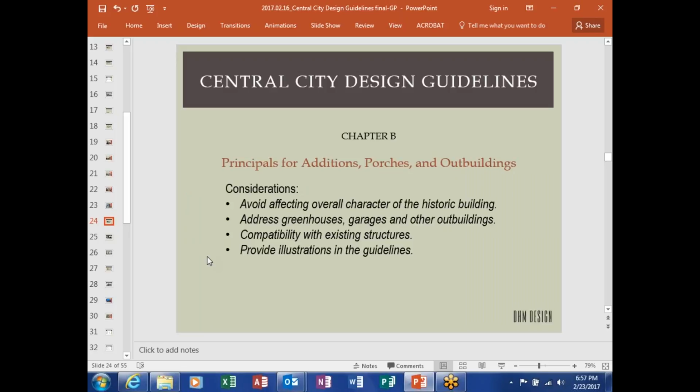Now, thinking about additions, porches, outbuildings, we don't want to affect the overall character of the existing contributing historic structure, right? We don't want to mess with that. That's kind of rule number one. But we do need a way that clearly addresses greenhouses, which is actually something that is in our history here, garages and other outbuildings. Think about compatibility with existing structures and also provide some clear guidance that is actually illustrated. So some more examples.